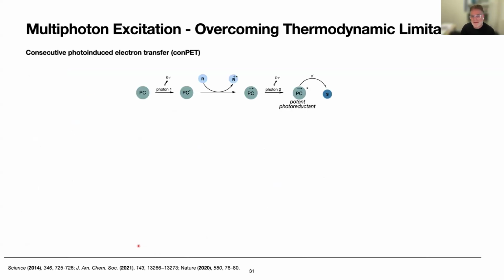To overcome these limitations, a number of strategies have been put in place. And one of the things that was considered was consecutive photoinduced electron transfer. Just to run you through what that process looks like, you take a photocatalyst and you excite it to the triplet excited state. And then in the presence of a reductive quencher, you can generate the reduced form of the catalyst.